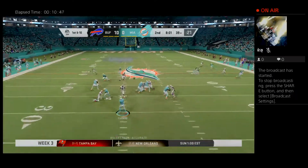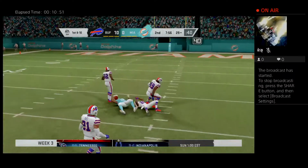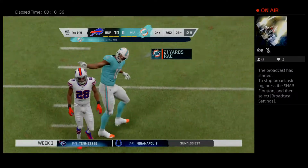On 1st and 10, Conway. He's got a first down and then some at midfield. And down to the 29-yard line. That'll go as a pickup of 32 on the catch and run.